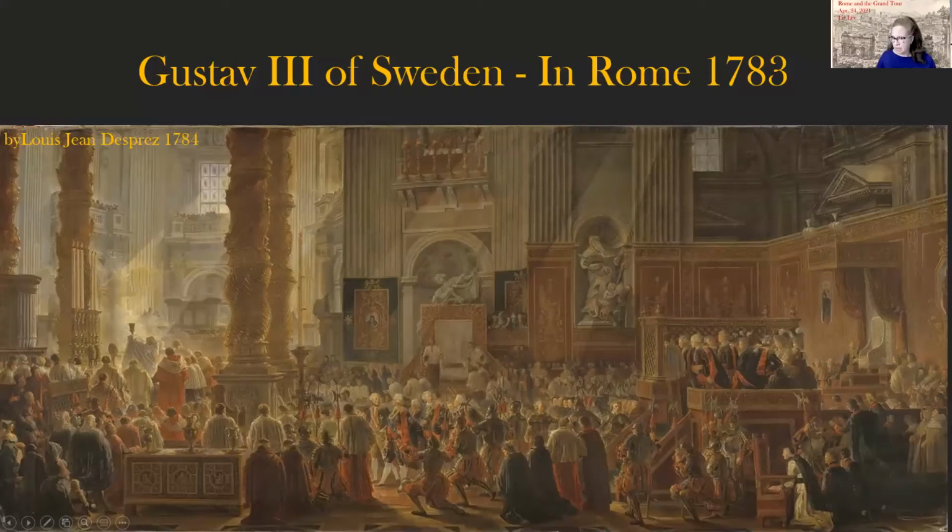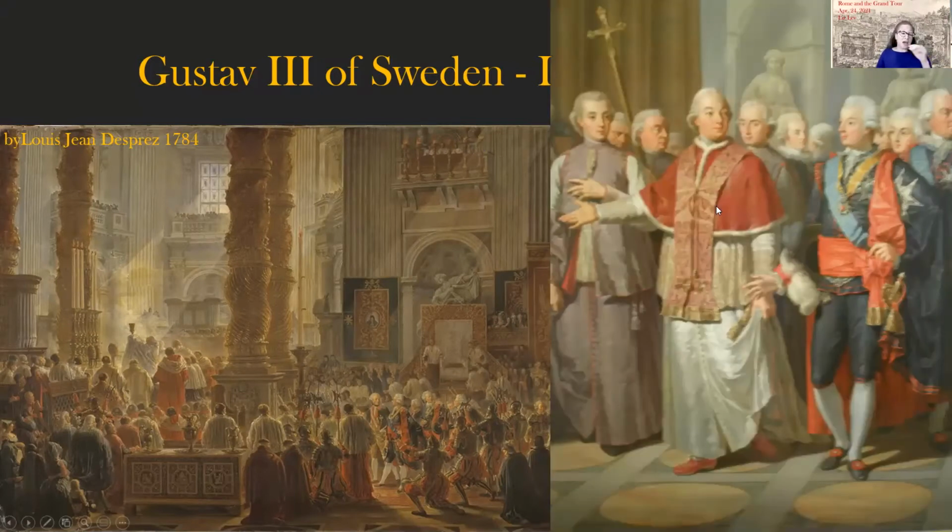Gustav III of Sweden, the Protestant king of Sweden, came to Rome in 1783, and he attended Mass at St. Peter's, Christmas Mass at St. Peter's, in this incredibly beautiful painting. I just think it's such a lovely image of the light pouring into St. Peter's, the reverence of the Swiss Guards. It's almost like photography. And that's a very interesting thing that happens in art in the 18th century. Trying to capture the reality of these experiences, art moves very, very close to what photography does. Then afterwards, Gustav got a very special tour, but that's just a preview for what we're talking about next week.